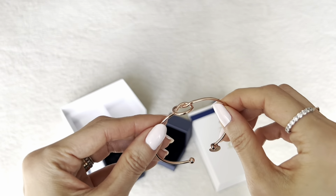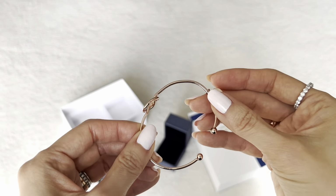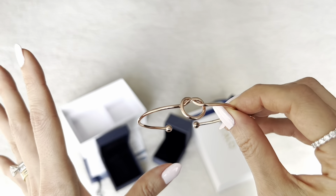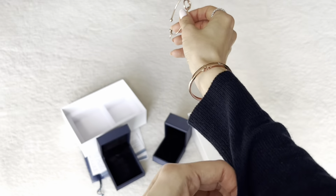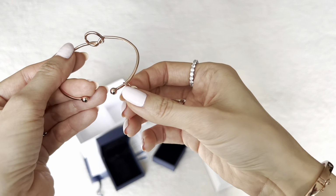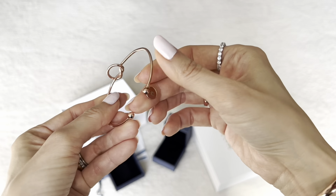You guys know I'm such a huge fan of rose gold, and it's right on top of sterling silver, so it's gonna hold up, and it's under $100. Plus, again, you can use my promo code. It has this open feature, really kind of soft, malleable, but sturdy. I've played with it quite a bit.